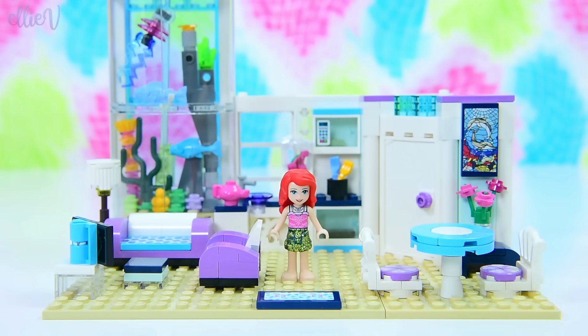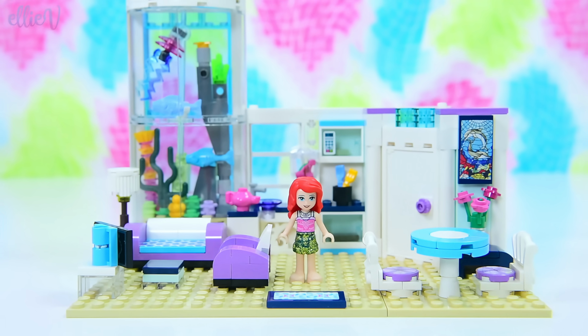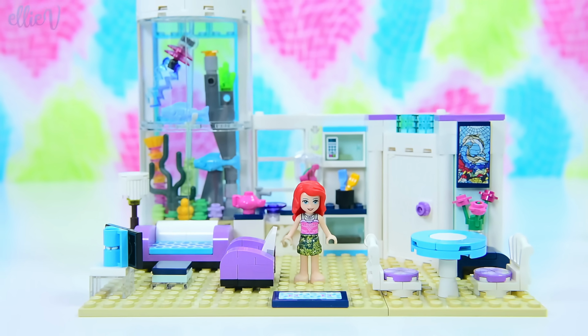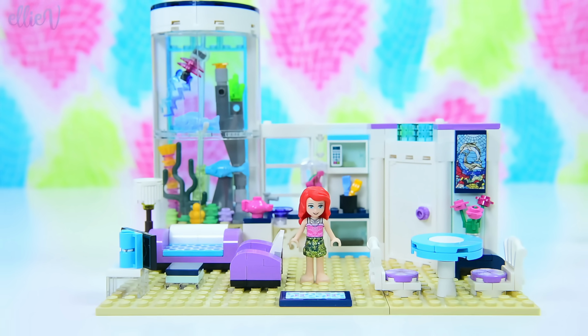So we have still obviously got to do quite a bit. We've got to put the next floor on, which is going to have her bedroom. We've got to build the stairs, and this is Ariel's house, right? So she's going to need a pool. So how are we going to do that?